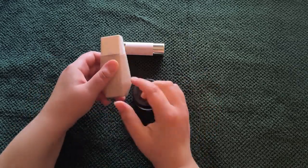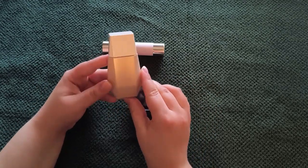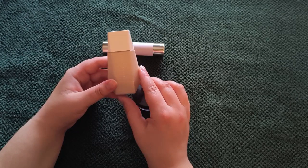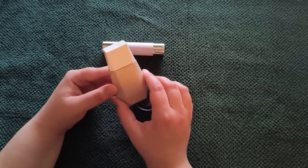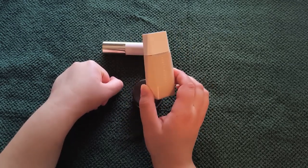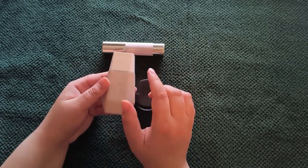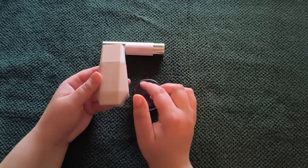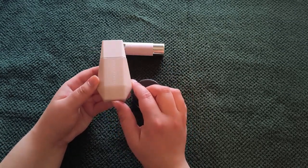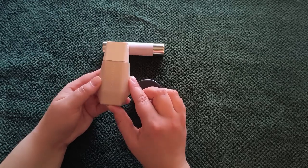I also love the finish of this. I really like that this isn't a tinted moisturizer. This is a skin tint. It's not moisturizing. It has a natural finish. When I put this over that Neutrogena sunscreen that's really radiant, it tones it down a little bit. I'm a huge fan of this. I'm really happy that this exists on the market.